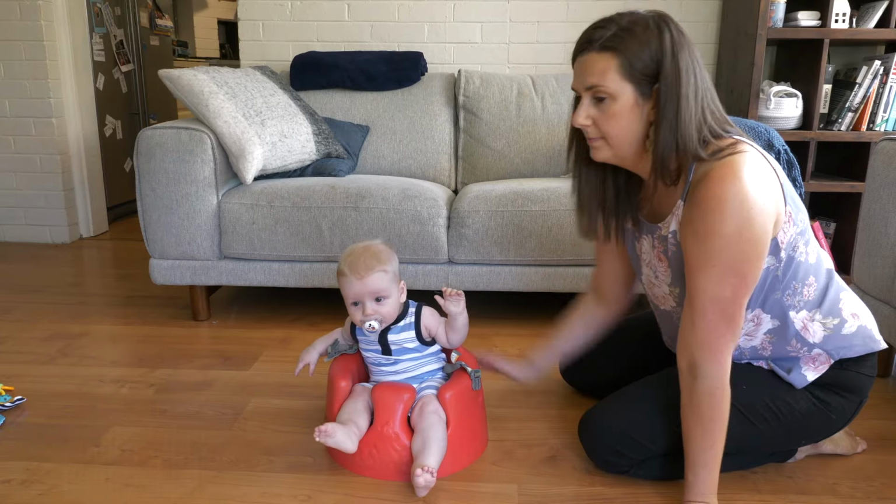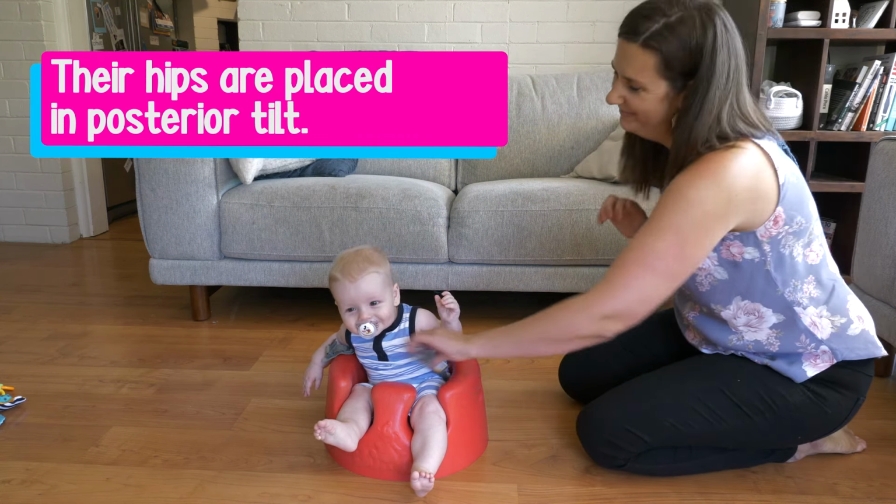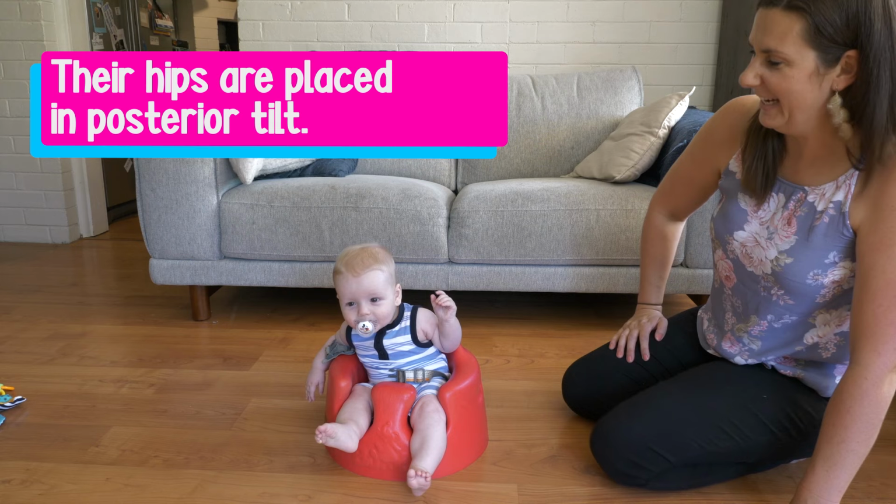And the last reason that this myth isn't true is that when your baby's sitting in baby floor seats, particularly the Bumbo, their hips are placed in posterior tilt to basically anchor them into sitting. But when they're placed into posterior tilt, that means that their hips are angled backwards, which means that their back naturally falls back because gravity is pushing against it. So to get into a seated position at this point, they start to curve their spine and their neck. This is the exact opposite position that we want when you're looking at independent sitting for babies.